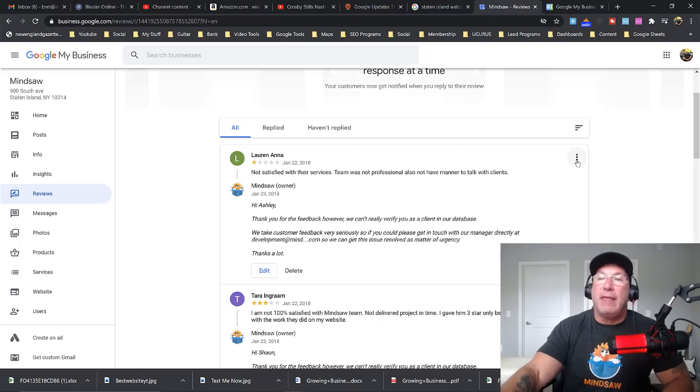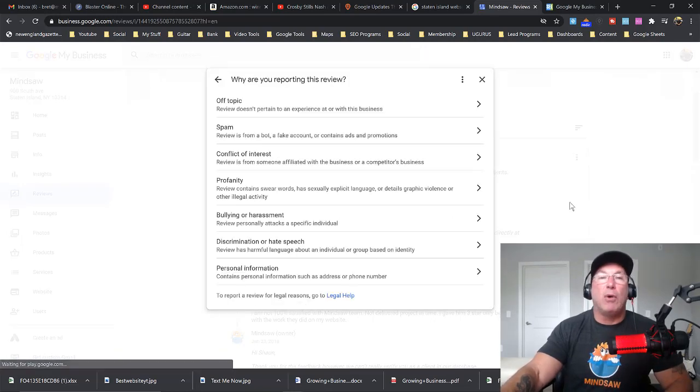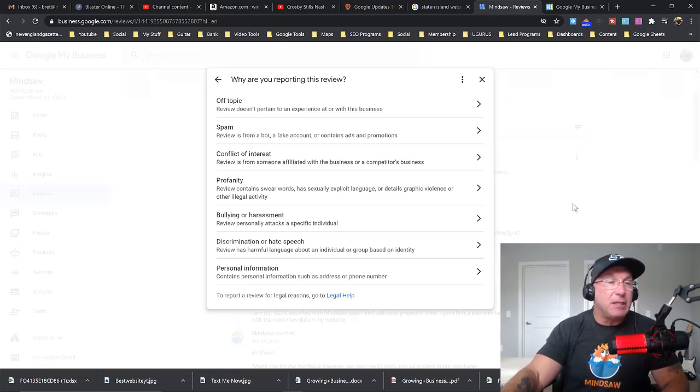So then you click these three dots and you just flag as inappropriate. Now the great thing about this is it doesn't appear, at least at this point, and this is a new feature that just came on this week, that you have to provide any type of documentation. I guess Google will do the research.